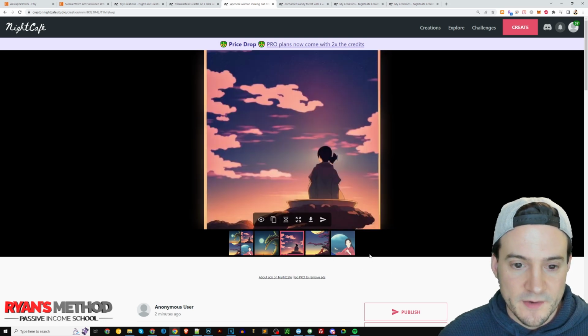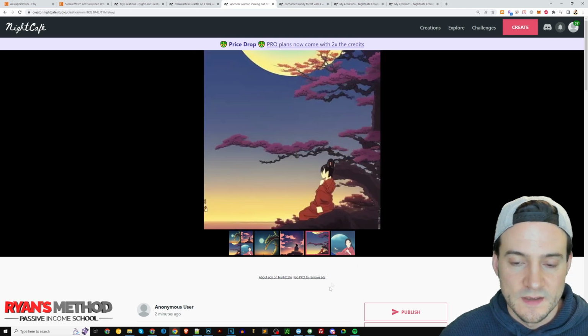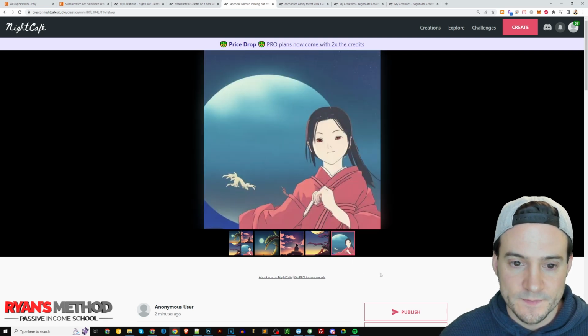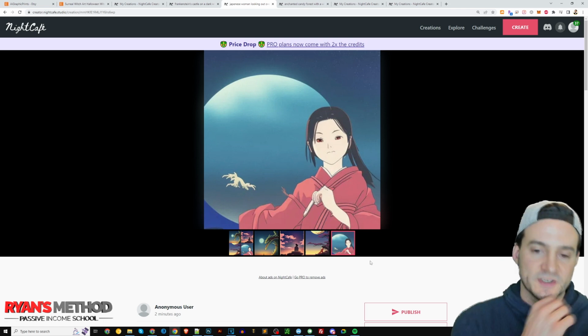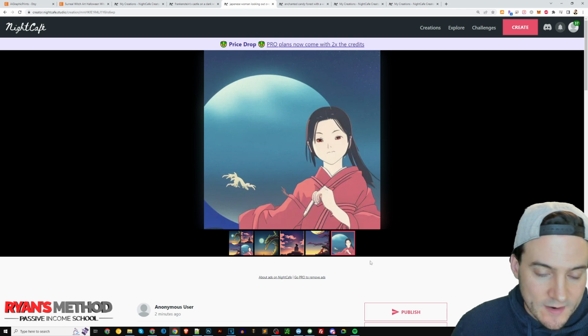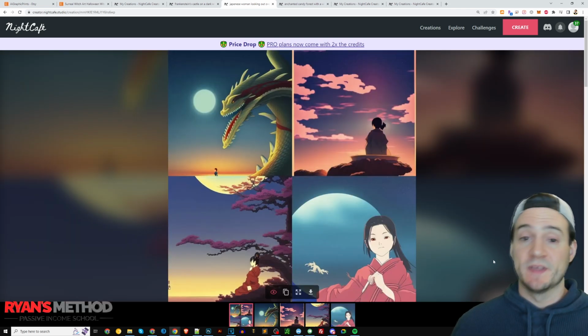Here's another one. I don't think I see a dragon, but they definitely have a woman looking at the night sky. And no moon either. Here's a different one with the cherry blossoms, got the moon, no dragon. All right, and here's one that's pretty interesting actually. The woman's really close, the moon is huge, and the dragon is way off in the background.